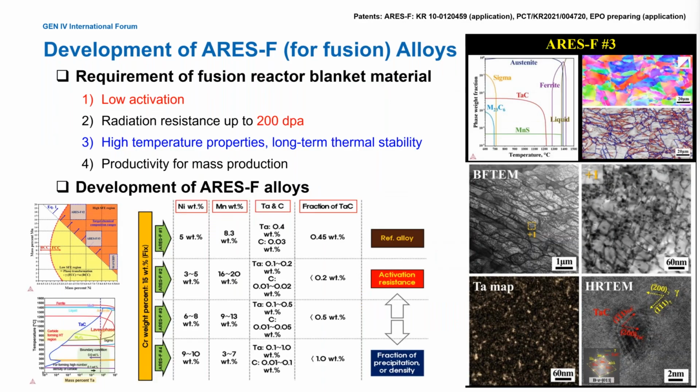The typical requirements of fusion reactor blanket material are low activation, radiation resistance up to 200 dpa, high temperature properties, long-term thermal stability, and productivity for mass production. Based on these requirements, the initial purpose of the RSF alloys design was to search for an appropriate set of composition ranges for nickel, manganese, and chromium, replacing ore and reducing the nickel contents to apply to the fusion reactor.